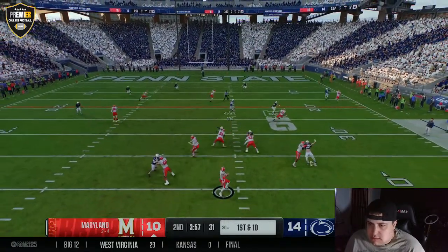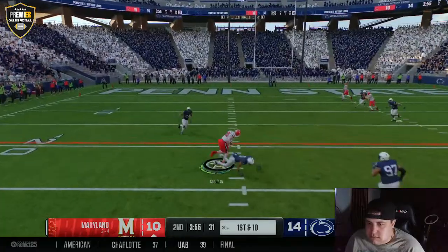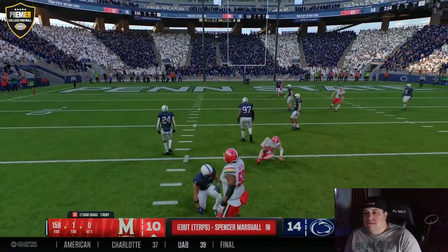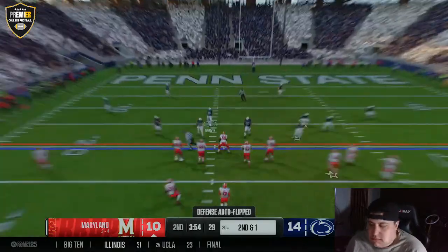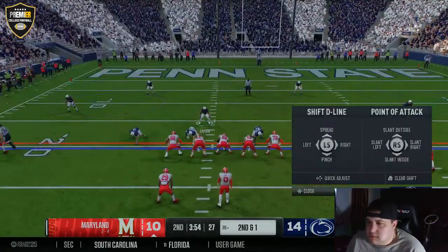He's looking to throw it. Working that left side now. Man down on the play as the officials take a break to let him be checked out. And the Terrapins looking to take advantage of this red zone trip.